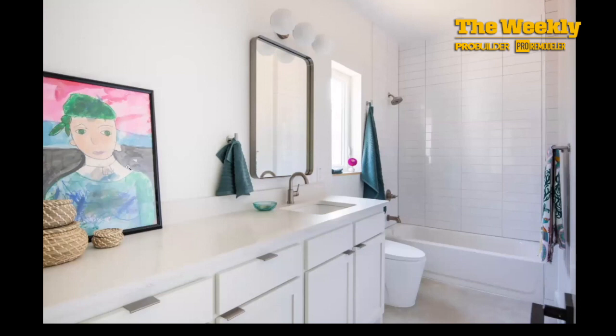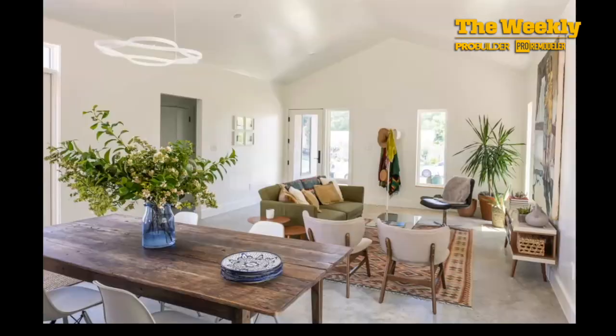This is actually my son's drawing over to the left. Are the countertops quartz or some other material? Yes, the quartz. This is one of my paintings on the right. You can't really see it. I think that may be it.